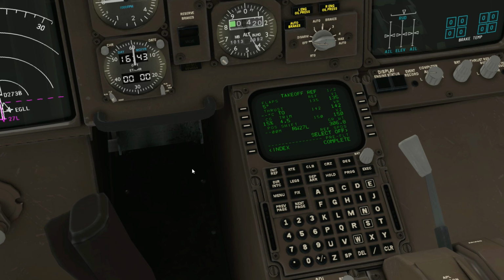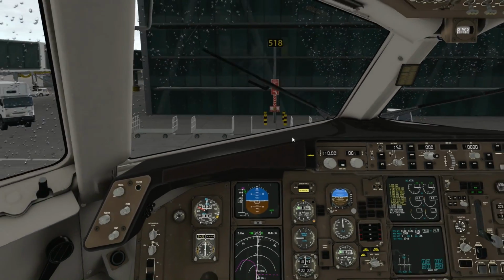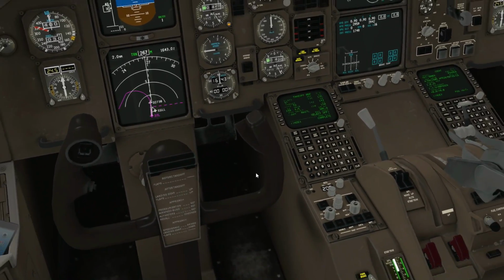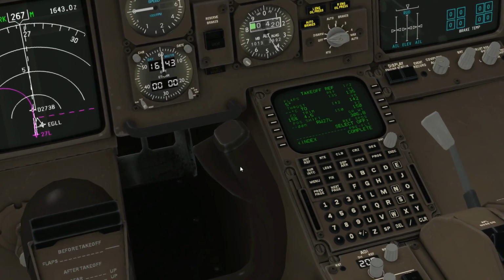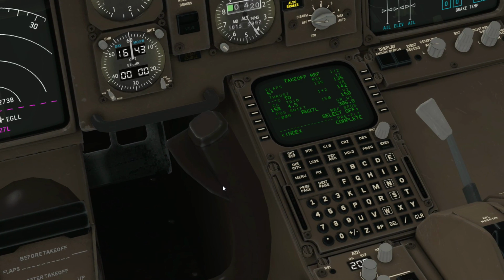That's reasonably fast for a rotate speed, even in this plane. This aircraft does have very powerful engines. I mean, if it's lightly loaded on a short haul trip, it just leaps into the sky and climbs like a bat out of hell. It's quite incredible, actually. But we've got a lot of junk in the trunk today, so to speak. So anyway, there you go.